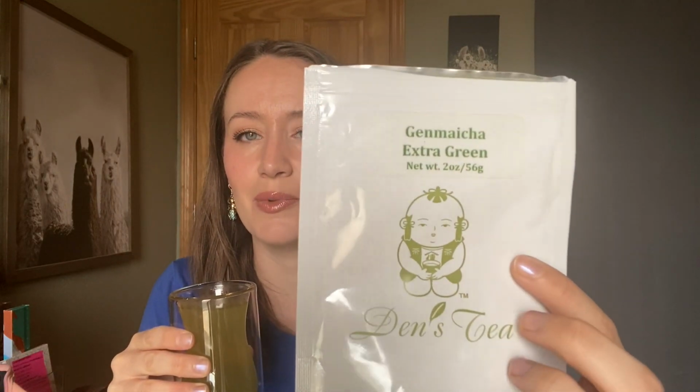This is Genmaicha. In case you're wondering what I just said, that is how it is spelled. This is one from Den's Tea. And it's extra green because it's actually dusted with matcha, which is why it gets almost that chartreuse green color. I love it. I actually used up the last of my package to make this, which means I need to make another tea order and stock up before the really cold weather gets here.